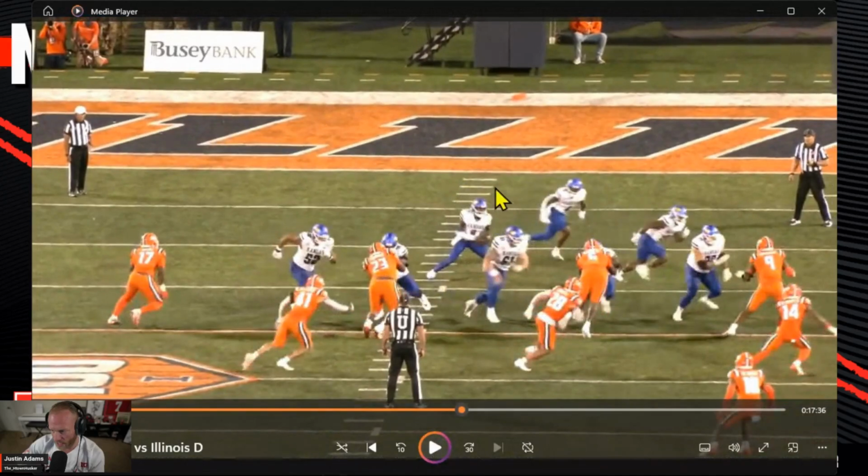Okay, so right here, you see everything develop in this direction. Now 41's going to crash down and he's going to fill this gap right here. 28's going to come across and he's going to fill this gap right here. And they're just going to try to make sure that they keep their eyes in the backfield, keep their eyes on the ball and not get knocked off their spot. They're going to hope that one of these holes opens up.